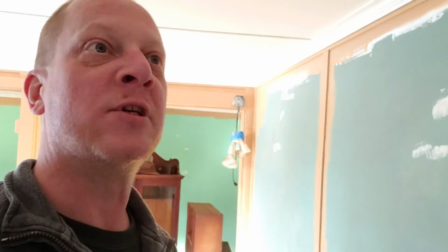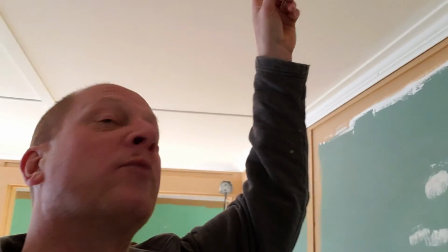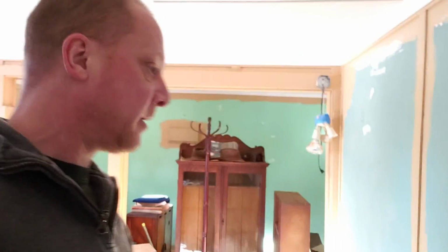So that's good. Good sheetrock to attach to. The only mystery will be up here to see what we attach sheetrock to, and we'll do some insulation. So behind me is actually the wall that faces the lake.